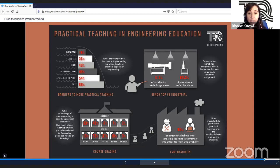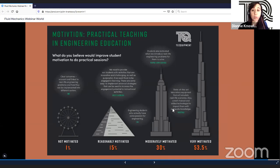Then we talked about motivation. How motivated are students to be involved in practical? And we were quite reassured to see that nearly 54% of students said they were very motivated. But then we asked also, how do you think we could improve student motivation? So state-of-the-art equipment is one of those, providing students with activities that are innovative and challenging and engaging with instructional activities, introducing real-life engineering problems.